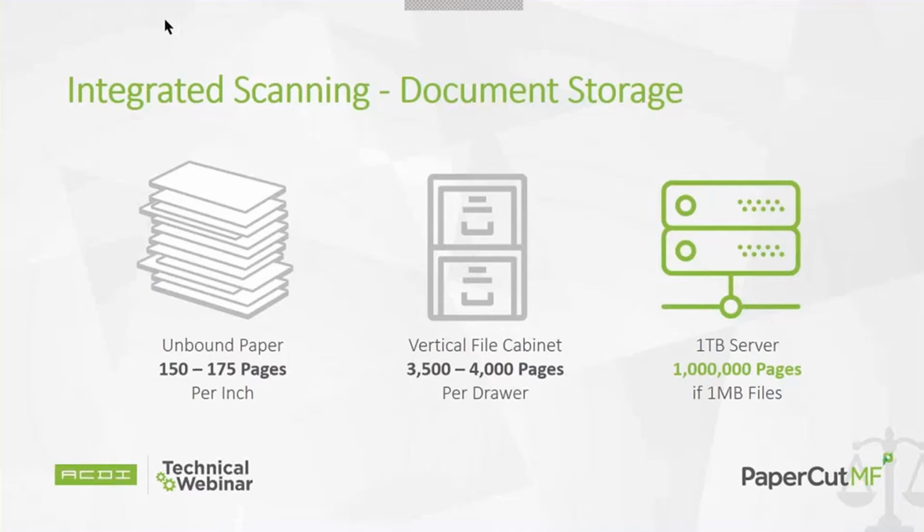Looking at the amount of space that physical documents take up, it makes sense to utilize the power of the MFP as an input device to move paper electronically throughout the organization. Law firms can cut down on the need for file cabinets, or, if they need to keep paper, move documents to areas that are not as expensive as their corporate office and still have their files available to them electronically.